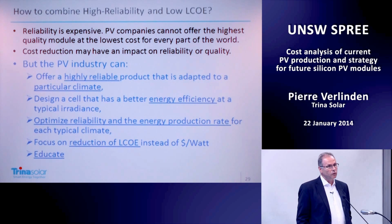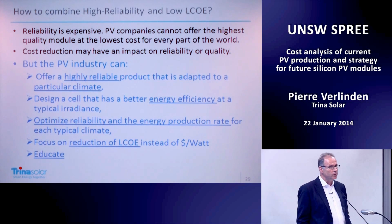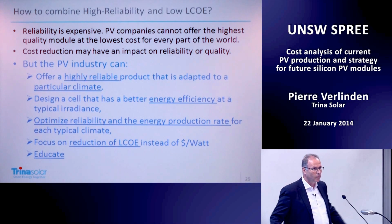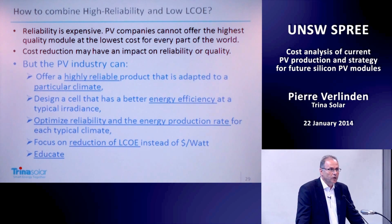But today, modules are designed to operate from Adelaide to Berlin, to Shanghai or Beijing or Tokyo or Cairo. The modules are designed for global installation. And for that reason, many of those modules are over-dimensioned, over-designed, over-engineered for very harsh climate. And they are designed to sustain any stress for any type of climate.